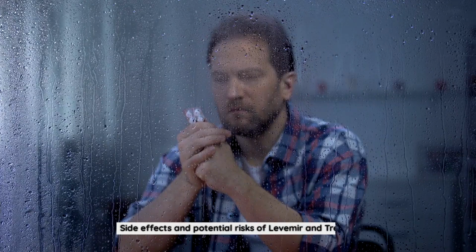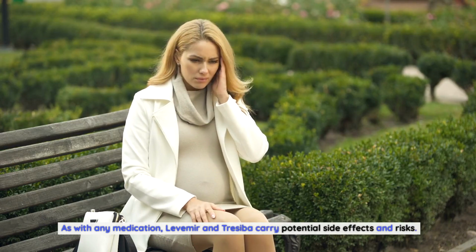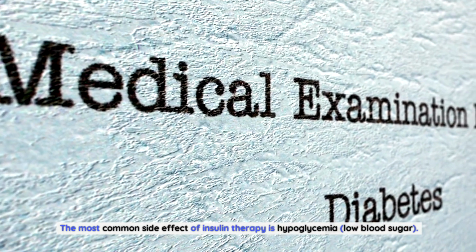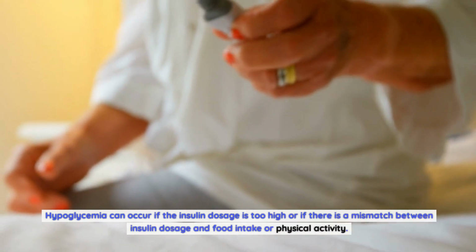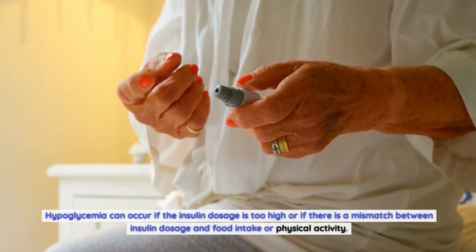Side effects and potential risks of Levemir and Tresiba. As with any medication, Levemir and Tresiba carry potential side effects and risks. The most common side effect of insulin therapy is hypoglycemia, low blood sugar. Hypoglycemia can occur if the insulin dosage is too high or if there is a mismatch between insulin dosage and food intake or physical activity.